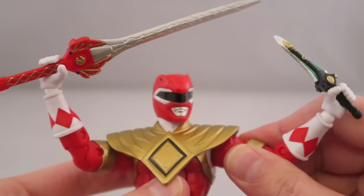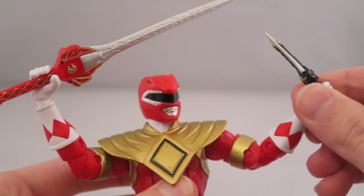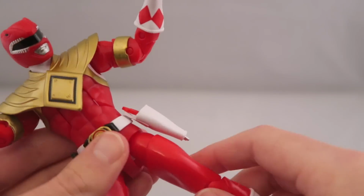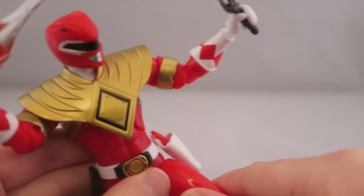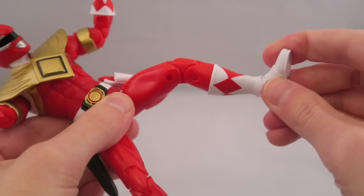You get the ball joint right here, swiveling, all that jazz, joint here. You get the little joints on his hands. No swappable hands as per usual. As per usual, I'm so hip, guys. Ball joint here on his leg. Double knee joint here. You have the little joint here on his foot.